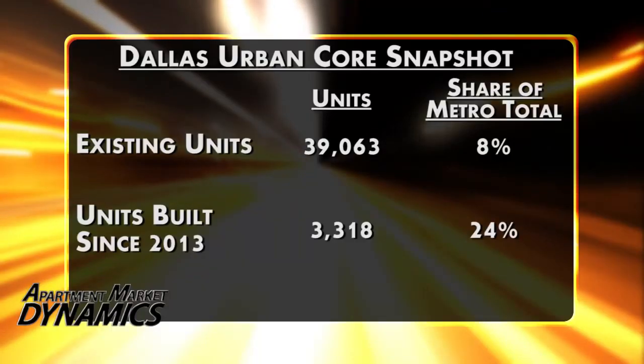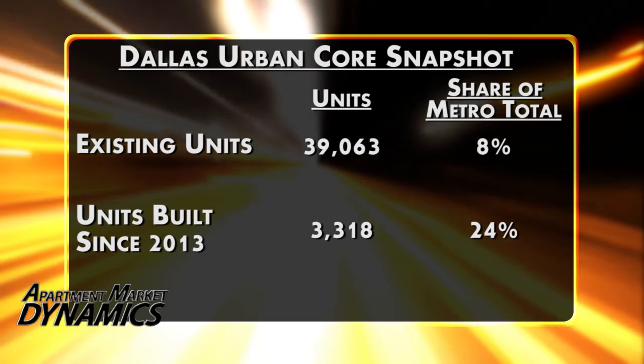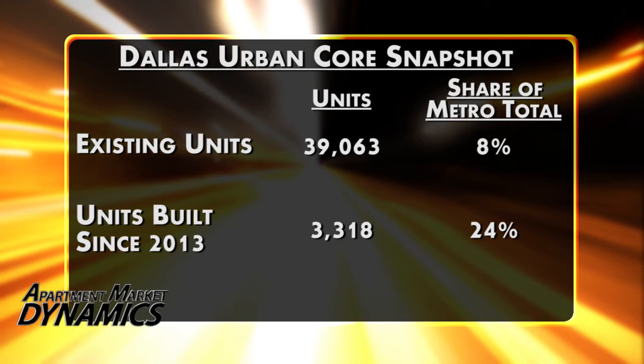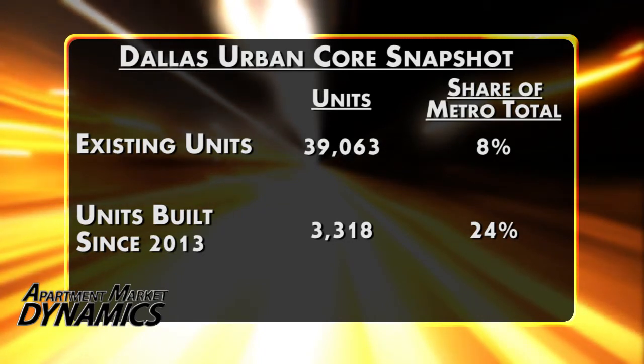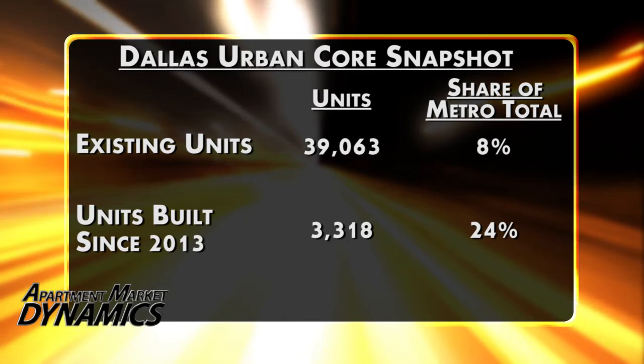Looking at the total stock in these two submarkets, it's actually fairly small at this point. We've got about 39,000 units in these two submarkets. That's just 8% of the total inventory in Dallas, but that share is growing, and that reflects that during this cycle, deliveries started hitting this urban core area in early 2013, and since then we've added 3,318 units, which is really 24% of the total completions that we've seen in the last year and a half across metropolitan Dallas.